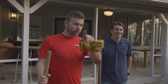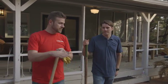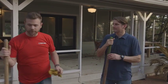So, we're gonna go get some rock. Okay. We're gonna dump it, we're gonna level it, we're gonna tamp it, and get going. All right. Cool? Yeah. Let's do this.